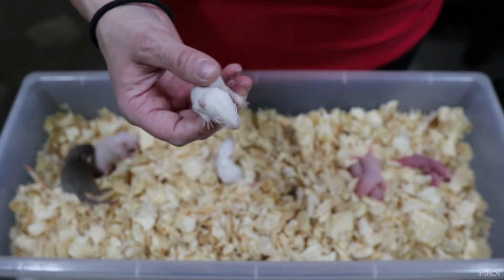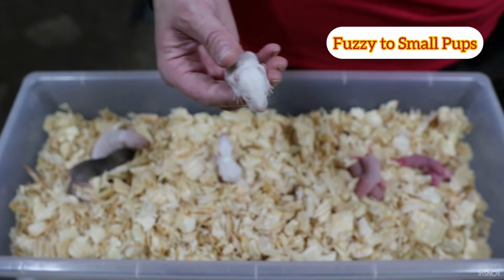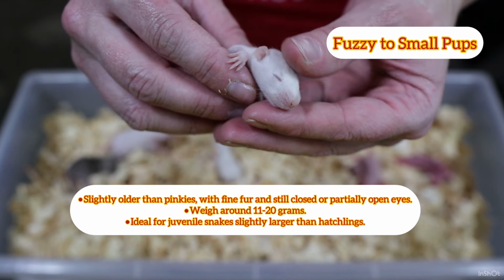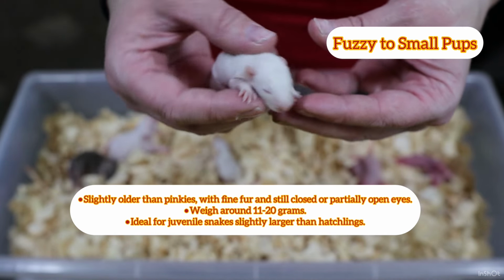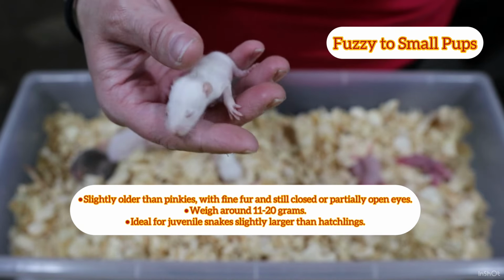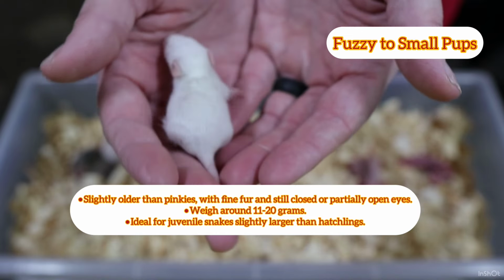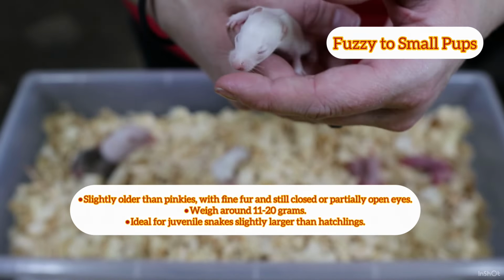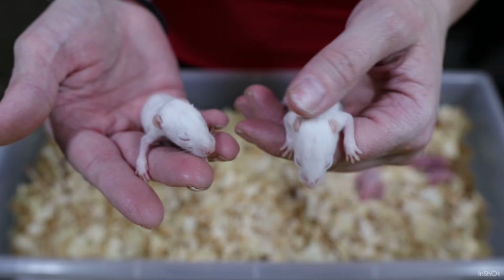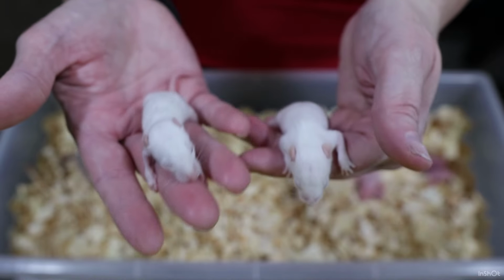From about 14 days, so 2 weeks to 3 weeks old, that's when the real growth starts to kick in. Their eyes are starting to open, so these guys are still sort of in the fuzzy to rat pup stage, but they are starting to form in, and they are going to become more active. I know, you're really active. And see, that little one's really active. This little one's kind of just hanging on for dear life.